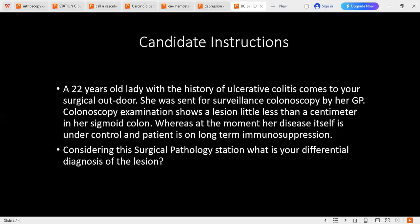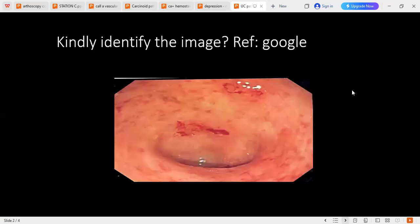Please help me and read the lesion, the image which is in front of you. This is a colonoscopic picture, which shows that the red color is some kind of hemorrhage or bleed, and it seems like it is an ulcerative colitis picture which shows contact bleed. Along with that, there is inflammatory pseudopolyp formation.